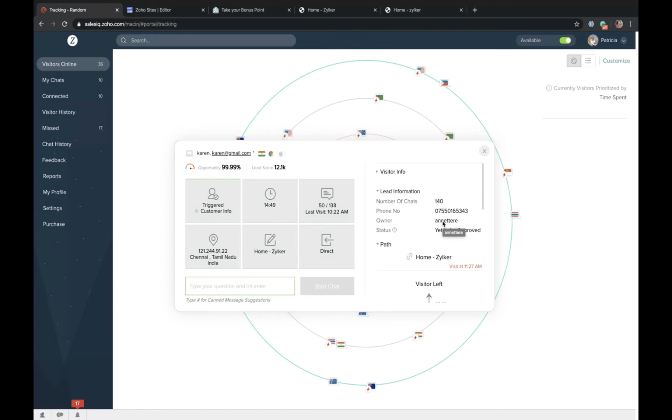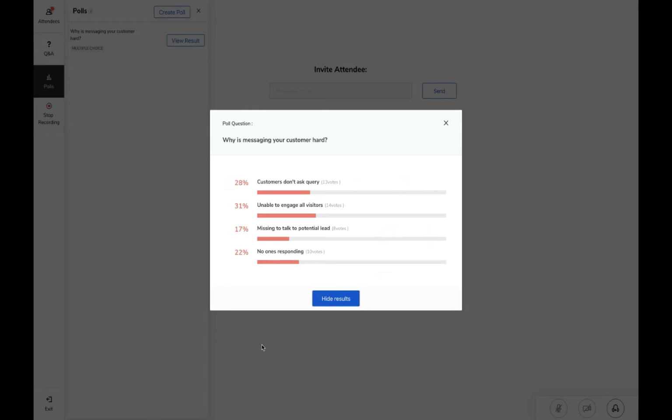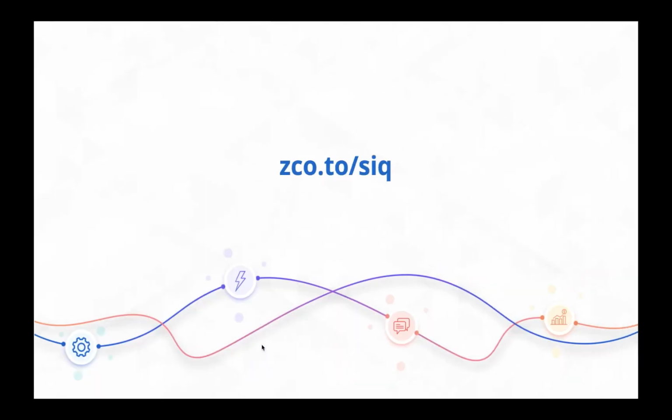So I'm sure all of you would have interacted with customers, which may not have been an easy task. In today's webinar, we're going to focus on these 4 major points and see how you can support and overcome these hurdles with intelligent triggers in Sales IQ.